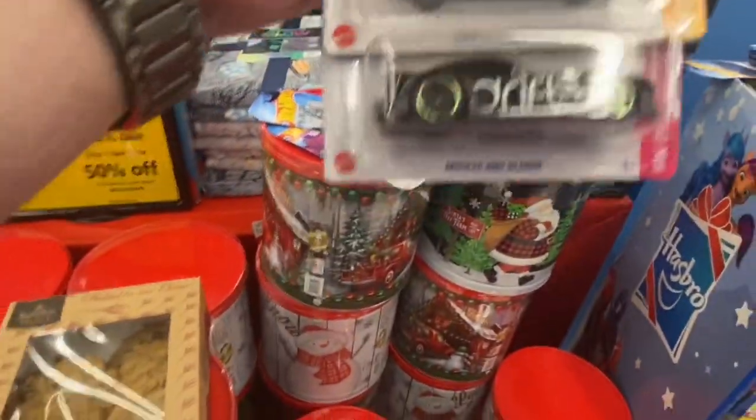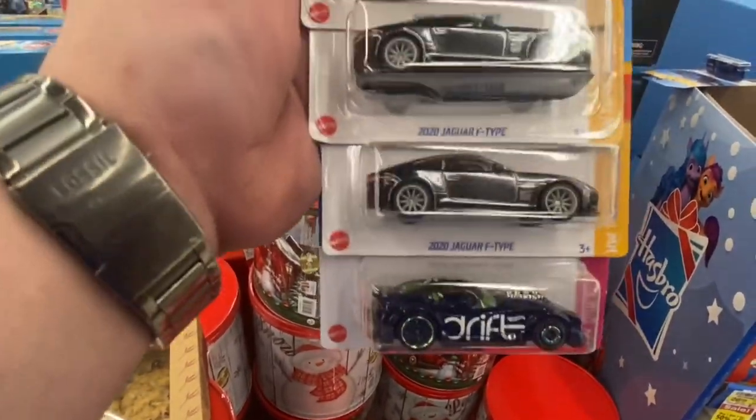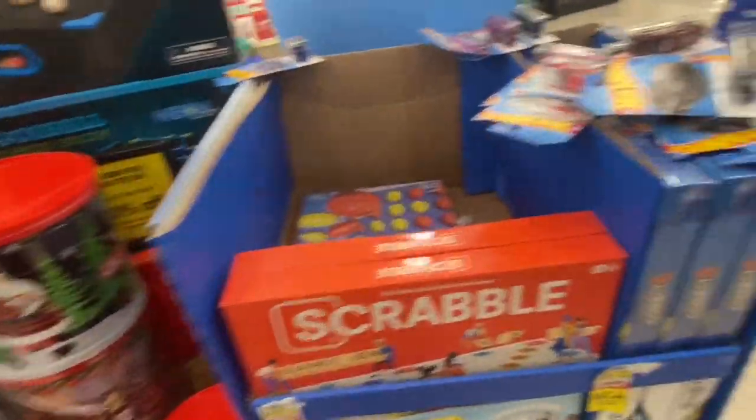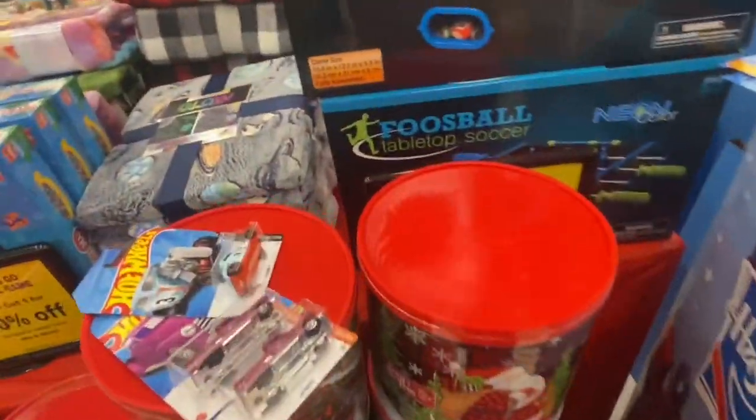Well, guys, there we go. We got a muscle car blown. One little, two little, three little Jaguars. Oh my God. I'm gonna get out of here.